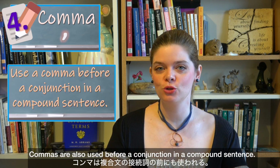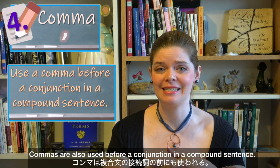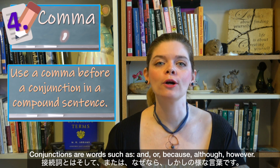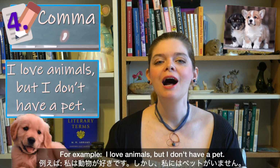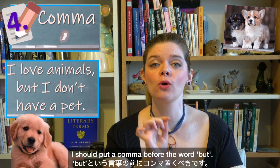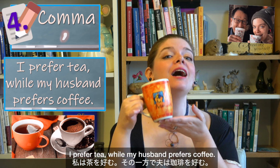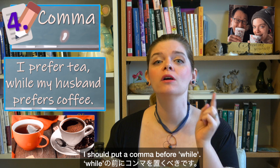Commas are also used before a conjunction in a compound sentence. Conjunctions are words such as and, or, because, although, however. For example, I love animals, but I don't have a pet. I should put a comma before the word but. I prefer tea, while my husband prefers coffee. I should put a comma before while.